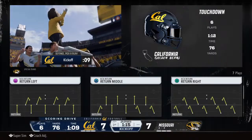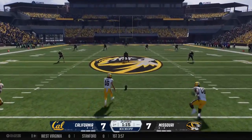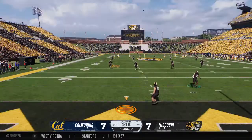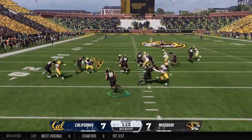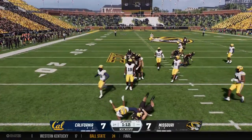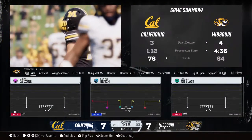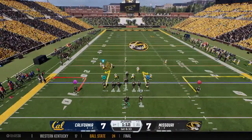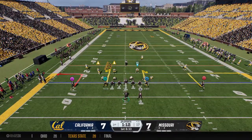A lot of times you get a DB matched up on him. He can just post him up. A linebacker, he can run by him. So that's why these tight ends are so dangerous down here in this red zone. Looks as if the returner will try and field this one. The coverage team maintained his discipline, not much doing on that return. This drive will open from the 15.